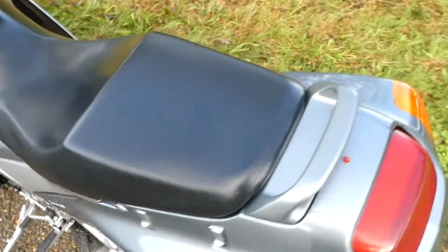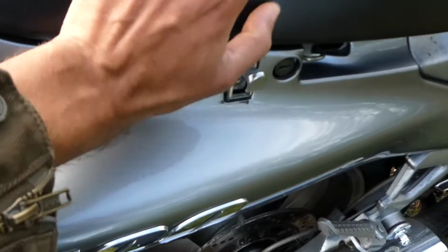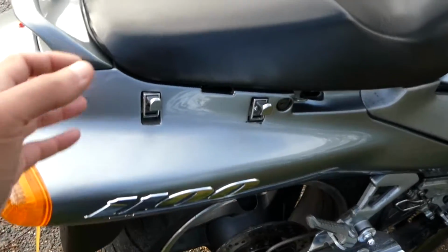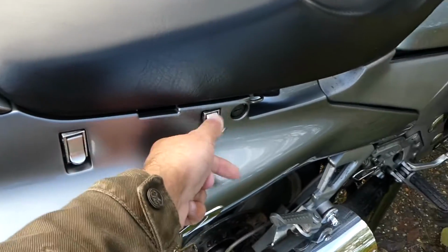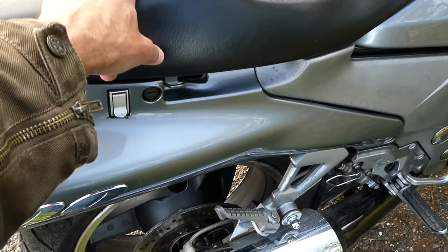What else? These like luggage strap things here are quite cool. You know, Kawasaki obviously intended people to use these bikes as tourers, sports tourers. So you can put your bag on the back here, get some bungees and strap them down, which is a really nice touch. Keyhole here for taking the seat off. There's not a great deal under the seat, so I'm not going to do that.